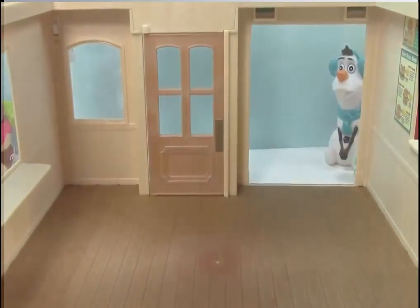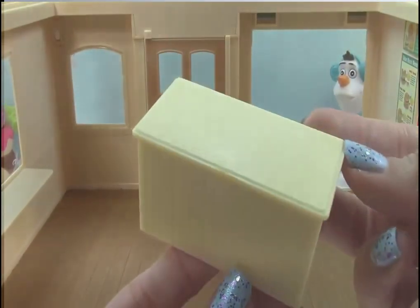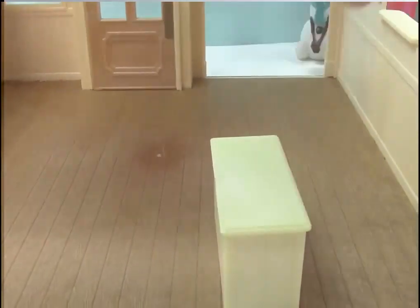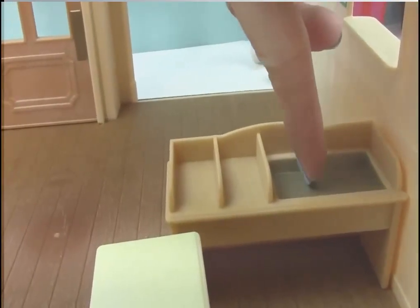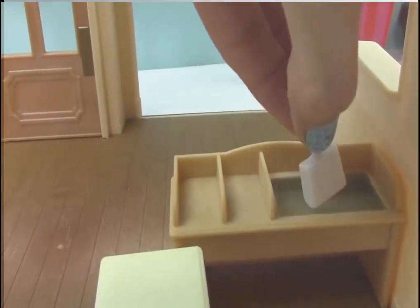So let's fill the inside of this burger place with furniture. All right, so we have a little countertop here. This is where we are going to be putting our cash register on this counter. So we'll set it right here in the front. We're going to put this little piece right here. This is where we put all of our french fries and we can easily scoop them up. So we'll put our little french fry scooper right here.